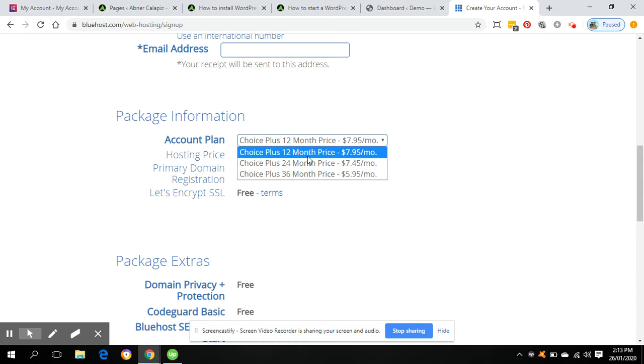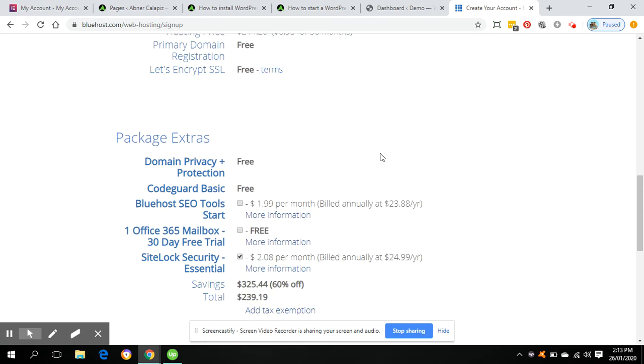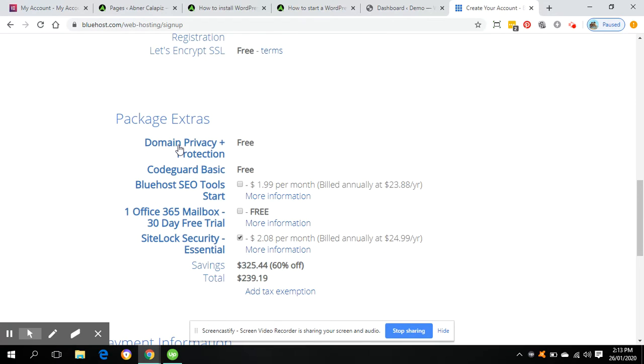12 months, 24 months, or 36 months. If you choose 36 months, you can save. Primary domain name free, SSL free, domain privacy free, WordGuard basic free.